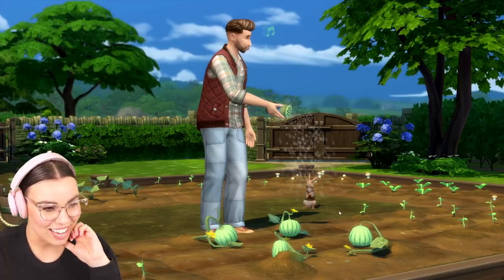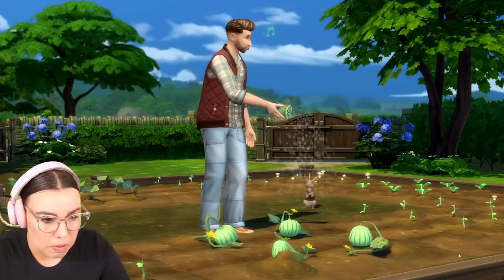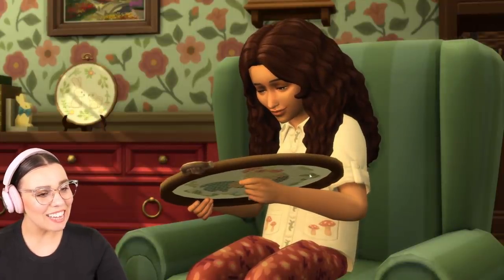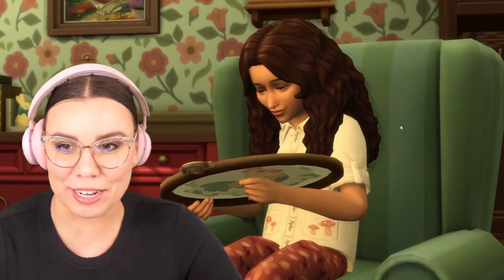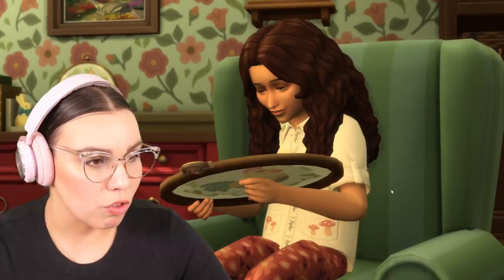And the rabbit's here again. And I wonder what this pail of water, like if you actually use it or if it's probably a decor item. But wow, these pumpkins look so good. And this, what is this called again? Oh, it's embroidery. Okay. It's a lot easier than I thought it would be. Oh, so this is embroidery, which is really nice.